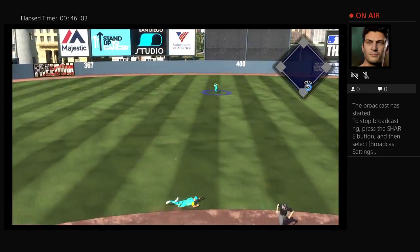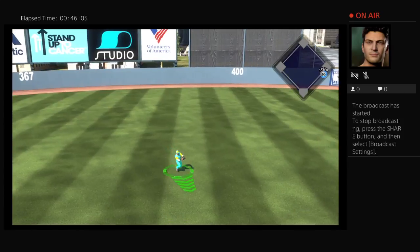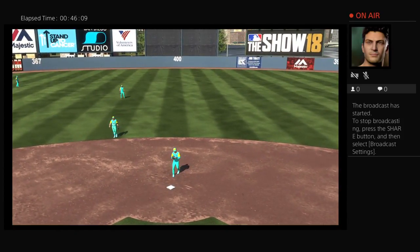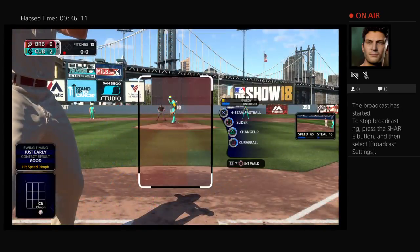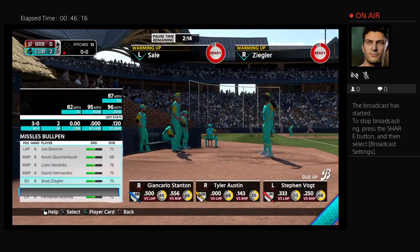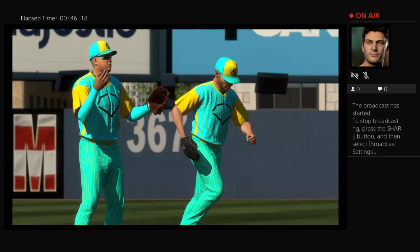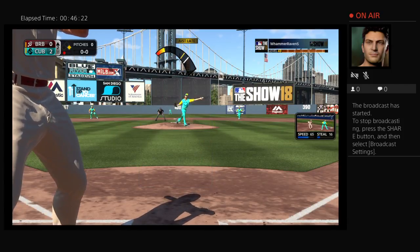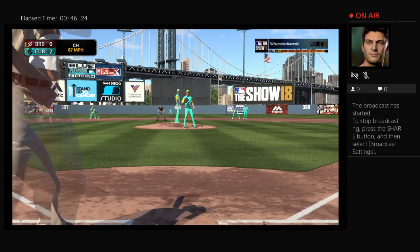Smoked on the ground up the middle. A dive, but he can't get a glove on it. It's through for a base hit. Standing in. Batting next, right fielder, Giancarlo. Called to the bullpen now, and the man making the appearance is the hard-throwing youngster Chris Sale.